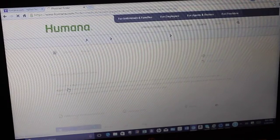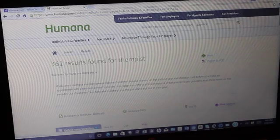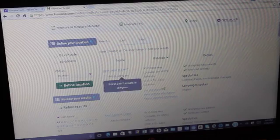So what we can do is filter for different provider types and different things that we're looking for. For instance, some people may want a female only, or some may want a male only. So let's go ahead and click female only and hit refine results. 361 therapists pulled up that are female only. So you can scroll down this list and see what provider you might want to contact.